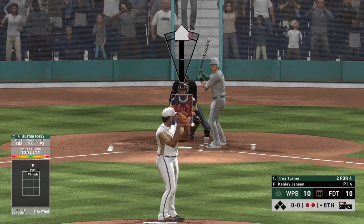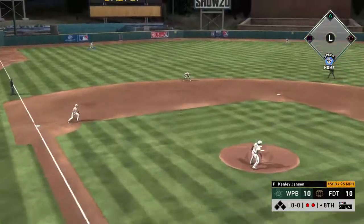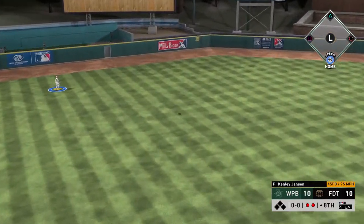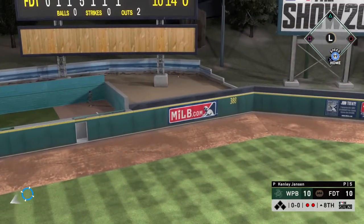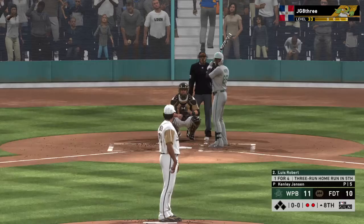So digging in now, Trea Turner. He drove home 2 with a single in his last plate appearance. Oh, and he goes down to get the fastball as this is hit well onto deep left center field. And he is going to ride this one right out of here. Home run.